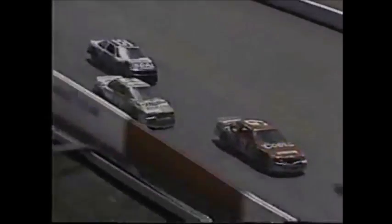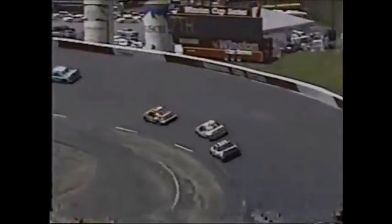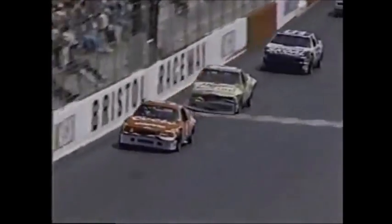And Bobby Allison, ooh, getting a little squirrely there in turn 4. He got into Ricky Rudd just a little bit and had to get on the binder and throw him out of shape. Well, that was close for Bobby Allison. You can see all the dents in that poor Miller car. It's been hitting the back, the front, the right side. He's had a tough time already. And we are several laps from the halfway point of this race, so you can imagine what the cars are going to look like when we finish up.